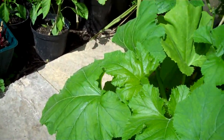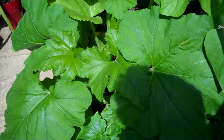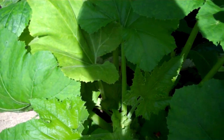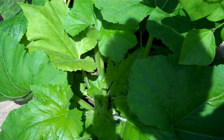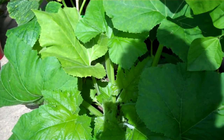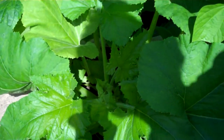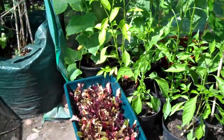Right, now we're going in to the tunnel. This monster, I don't exactly know what it is. It could be marrow, courgette, squash, pumpkin, but it doesn't seem to have had any flowers on it. Just seems to be all leaves and going mad. Got some beans in here, just growing wherever they want.